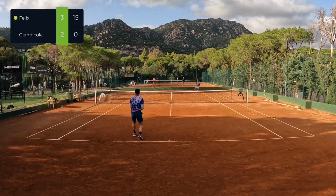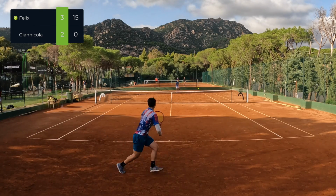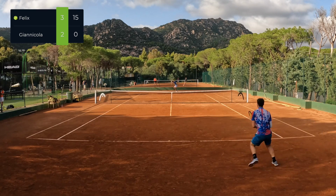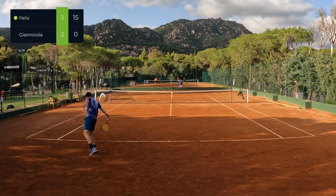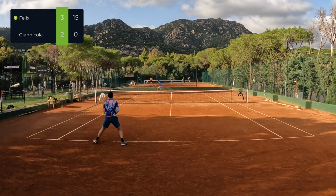Trying to be aggressive, again, trying to use the forehand. I feel like my opponent was warming up a little bit. He was really moving me around the court. I think that, on some opportunities in this first set, I was maybe a little bit too passive. I think I was using my backhand really well.